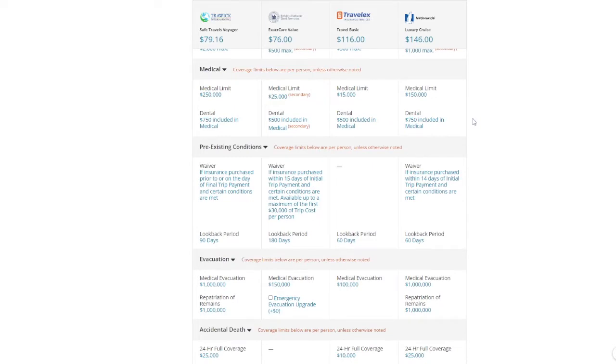Now, guys, medical is super important. And medical is one of the main reasons why I buy travel insurance. Because if you go to a different country, your American health insurance is not going to cover things that happen there. Any hospital visit can run you up tens of thousands of dollars, and it's just peace of mind.